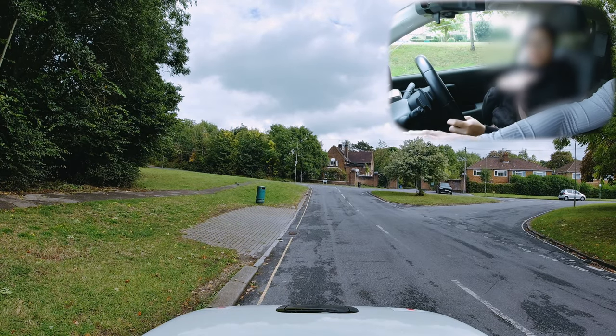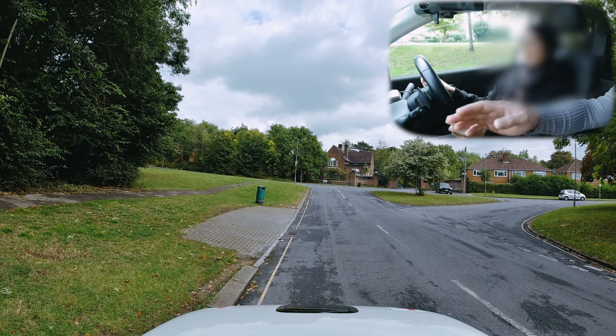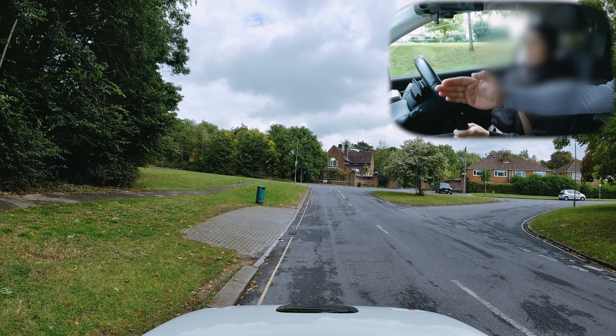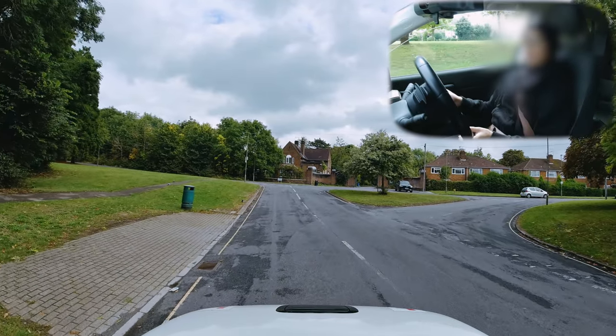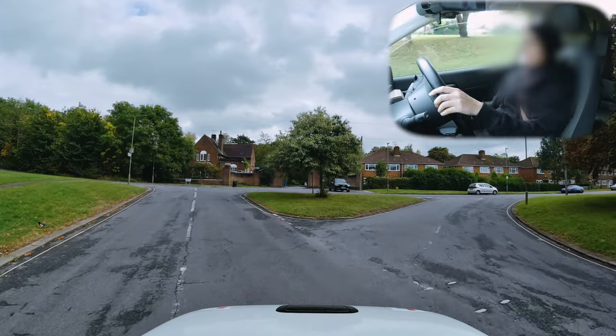Sorry. Just about to hit the pavement here. We were going quite fast. For a right turn, we must be on the centre line. Nowhere near the pavement. Really in the middle of the road, to be honest. Yeah. So just hold that centre line as you come up to your right turn. And then you're in the safest position.